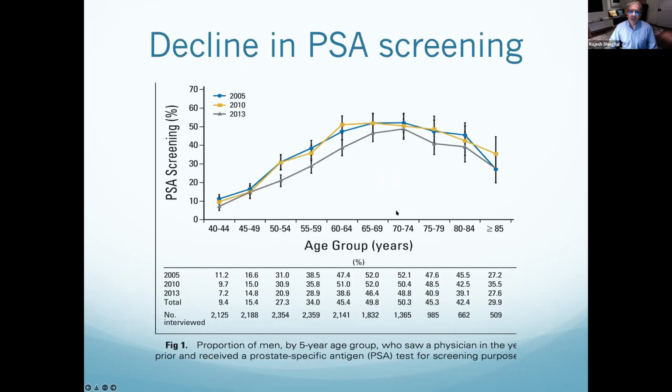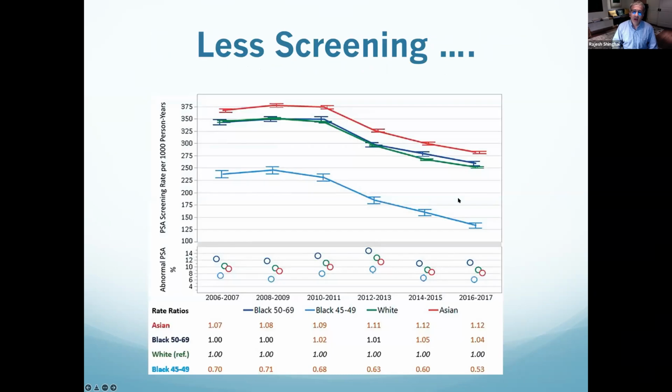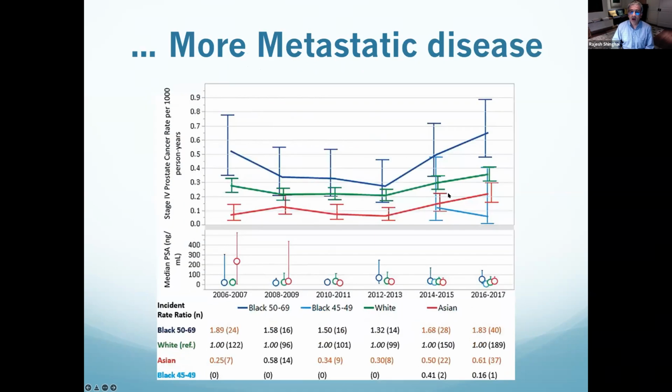So here you go. These graphs represent the rates of screening for different age groups. You can see that in 2005, the rates were much higher, and then in 2013, the rates of screening went down dramatically afterwards. Of course, when you screen less, this is data from Kaiser, from a friend of mine who published this paper. Look at the rates of screening after that recommendation. In every single group, the rates of screening went down, including the highest risk groups like African Americans.